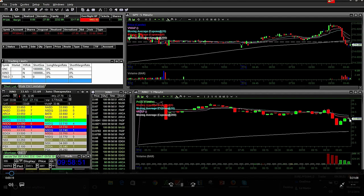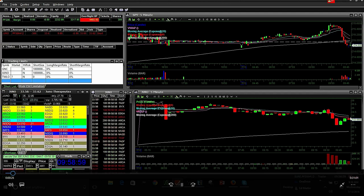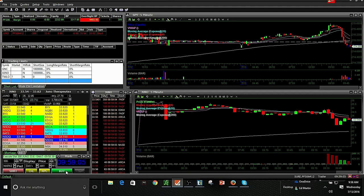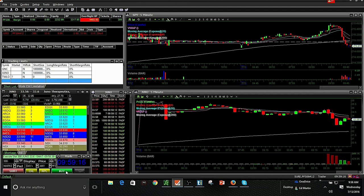I like the fact that we got the little wick up to the upside where it tested the 9 and the VWAP and it failed. So that gave me a pretty good indication that this was going to roll over. And that's why I got in when I did. I didn't wait for a retest or anything like that because I just liked what I saw.